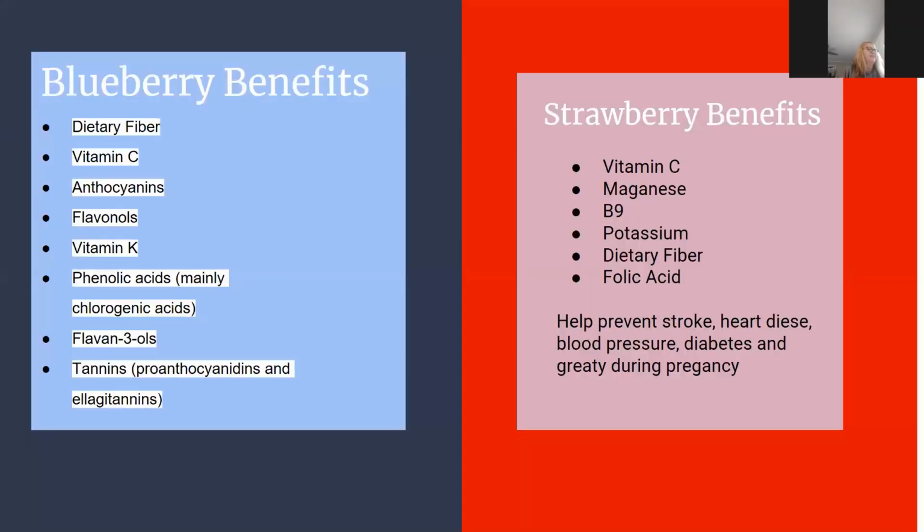Next slide, 7. So looking at this, I came up with 2 that we eat a lot: berries. So blueberries and strawberries, and these are just some of the benefits that I found in researching.